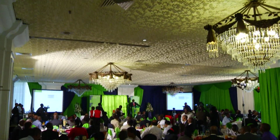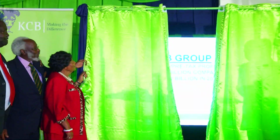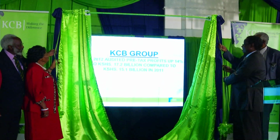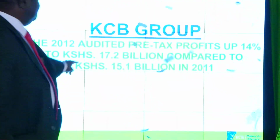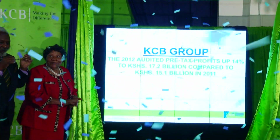Kenya Commercial Bank's success in the year 2012 was driven by three massive growth areas: increased revenues, tight cost management, and improved efficiencies. The bank's net interest income went up by 28% from 23.9 billion Kenya shillings in 2011 to 30.6 billion shillings in 2012, while foreign exchange income and fees and commissions contributed 3.7 billion shillings.